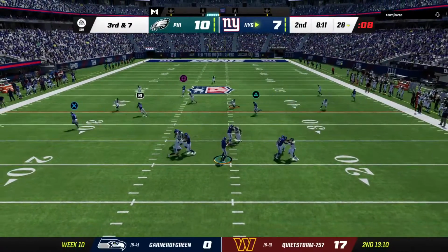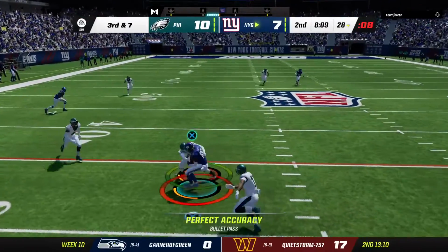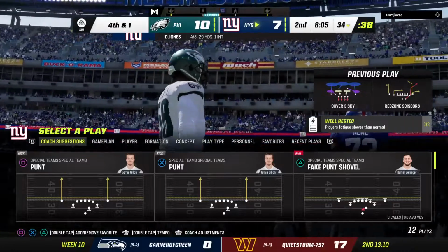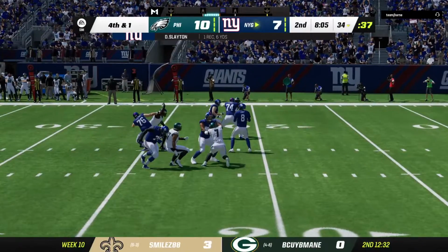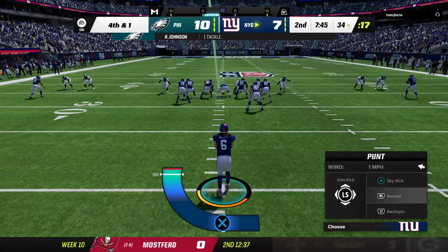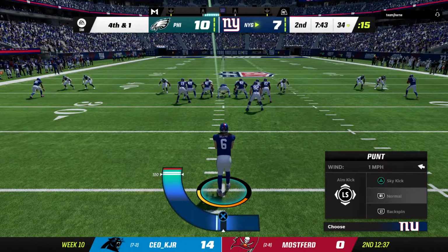Throwing, Jones. Open target here, Darius Slayton, and he's going to come up a bit short. He needed to get to the 35 for the first, but he only makes it to the 34. On 4th down, here's Jamie Gillen on to punt.